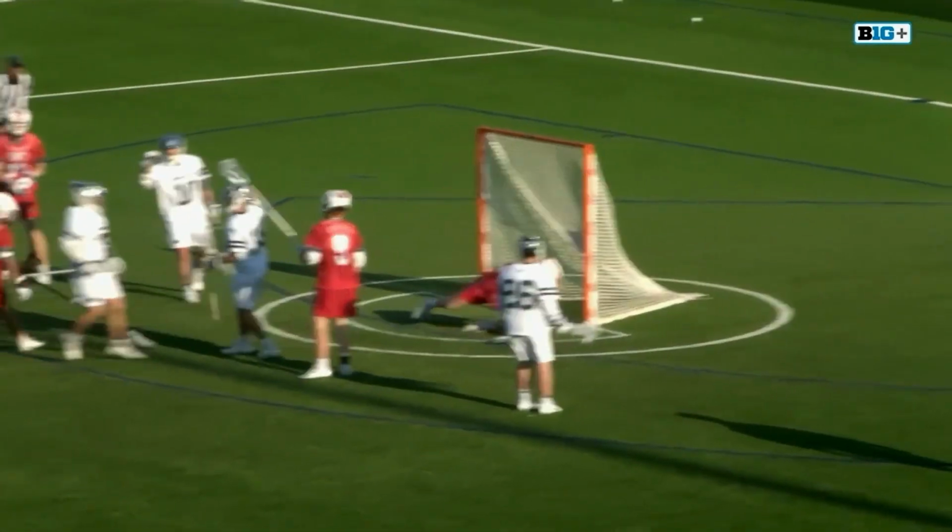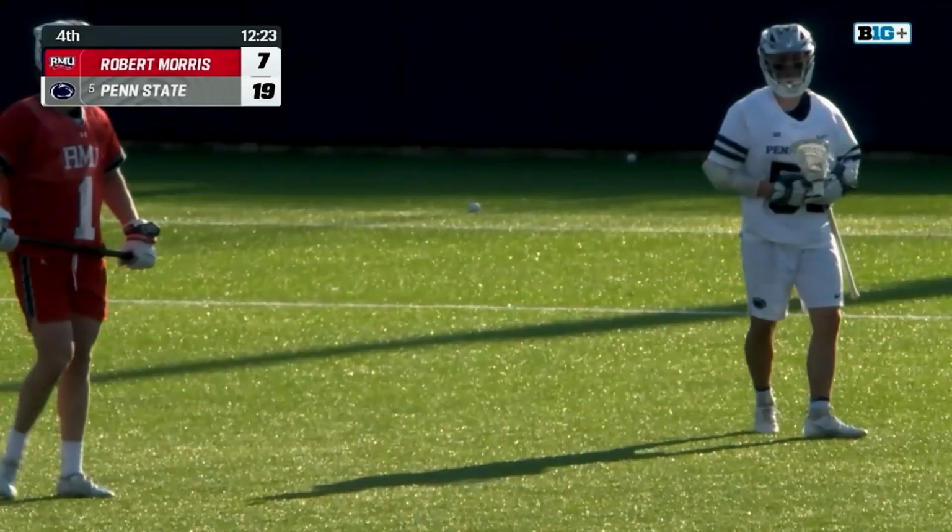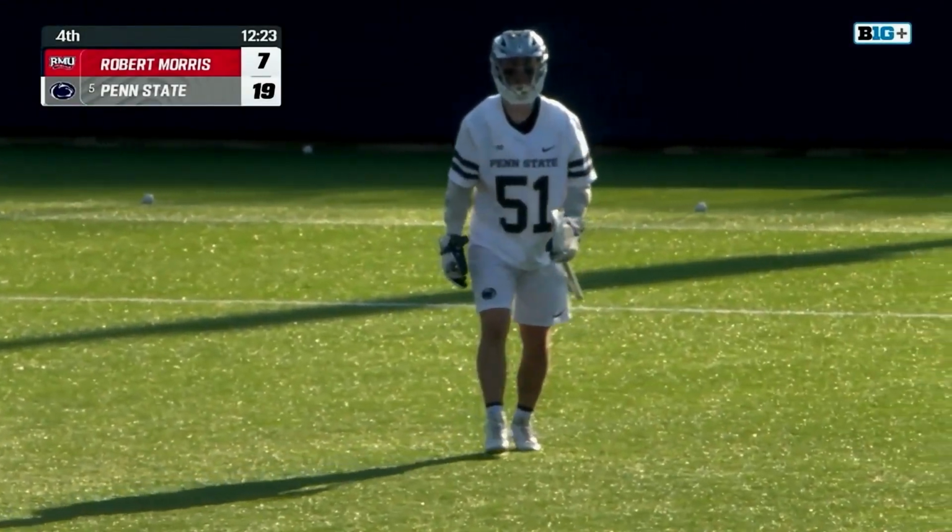We're going to see a replay here. Matthews gets a beautiful face dodge there, and he's going to put that top corner past the Robert Morris netminder.